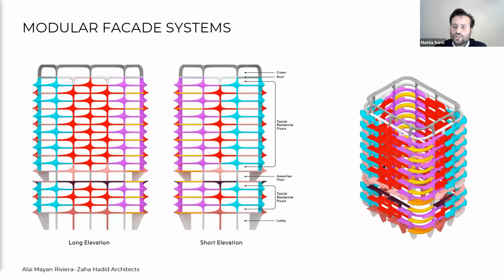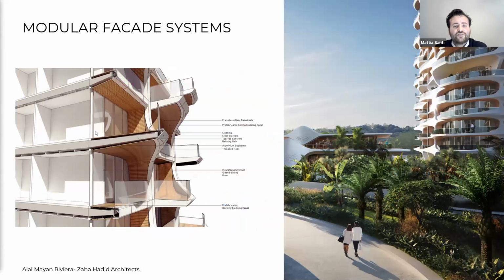And this happens thanks to these repeatable elements of the facade that can be rotated and connected or mirrored or moved of position, creating this sort of combinatorics effect. Also, the facade design of this building is very interesting because it integrates natural materials to better integrate with the natural landscape and provide a natural shading to the residential unit.